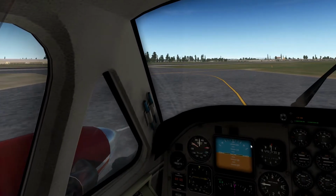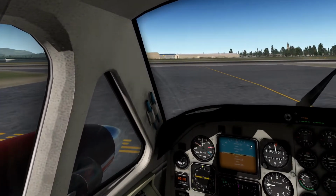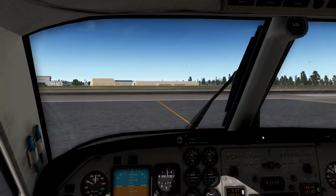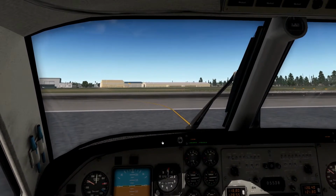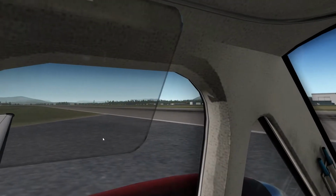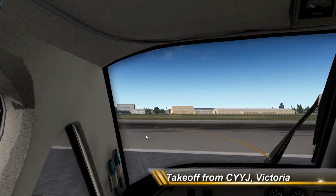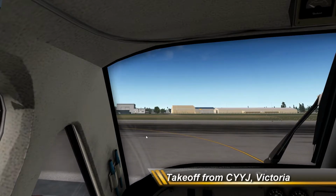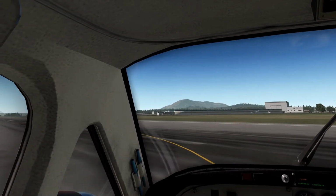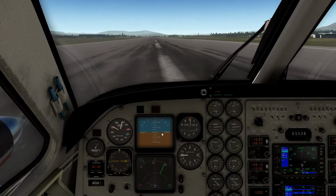Okay, round we come. Using a bit of differential braking there. Oh, the crafty birds again. Do a quick check. I can see very well. My seating position here, looks alright. We're good to go. Whoa, whoa, whoa, whoa. It's trying to get away from me there.